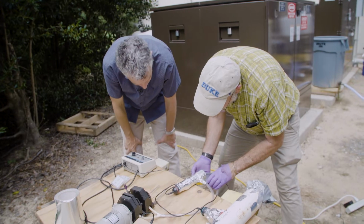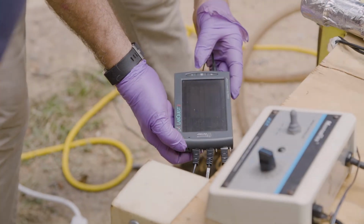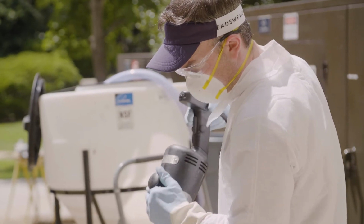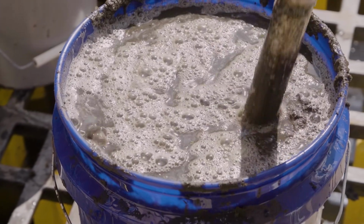Lately, we've been putting a lot more focus into recovering this energy and being able to run the unit with just the energy that is embedded in the fecal waste and not depend on the electrical grid.